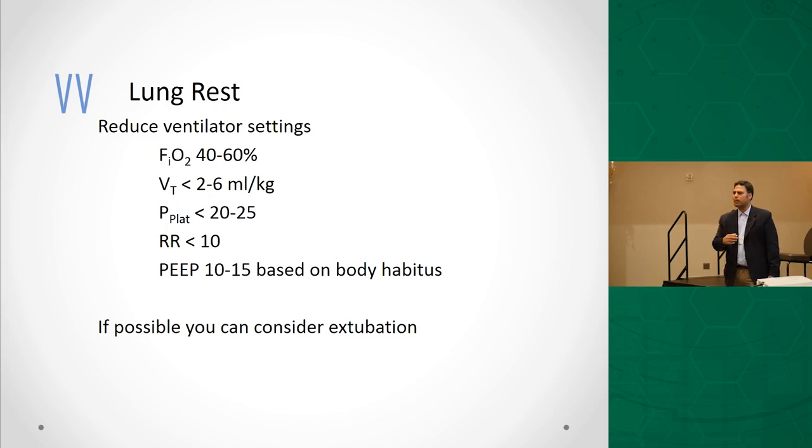There was an experiment done on animals, on dogs actually, to find out what PO2 in the systemic circulation causes free radical injury. And they found that it was 160. So again, the general idea is 60%. Go below 60% as soon as you can. Tidal volumes, again, 2 to 6 liters. You can even drop it further if you want, as long as you're able to maintain gas exchange.